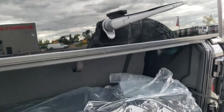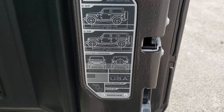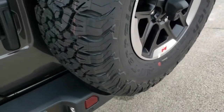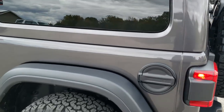The back window and door works just like the old JKs. You get a JL badge right here for two-door, four-door, wheelbase and overall length and water fording. That door shuts nice and smoothly. I think they're a lot easier shutting than the JKs were.